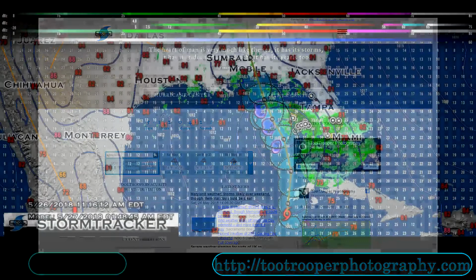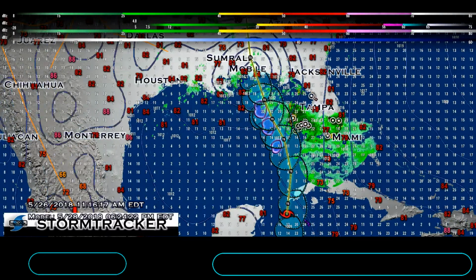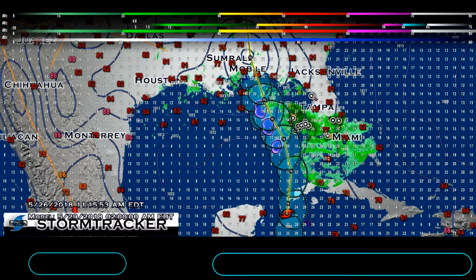Real quick, what we're going to do is look at the GFS with the wind field, and if we look at the GFS, it looks like the storm's pretty much following the same course that it has been. The GFS hasn't really changed too terribly much. It still shows it going in around right in there.